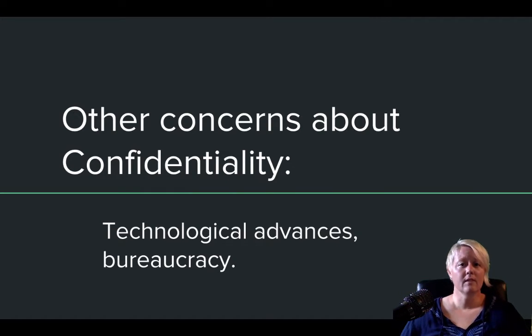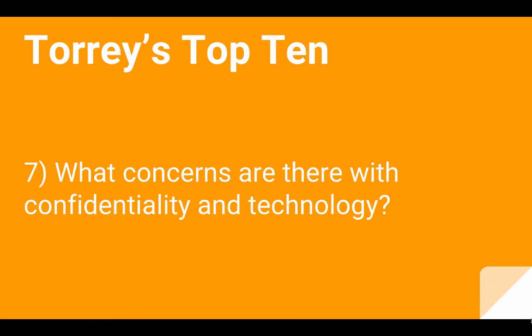It's not really confidential information in the sense that it's shared privately between a patient and one or two healthcare practitioners. That's just not how it works anymore. So we do have concerns about how the technological advances in medicine and record keeping are affecting a patient's confidentiality.